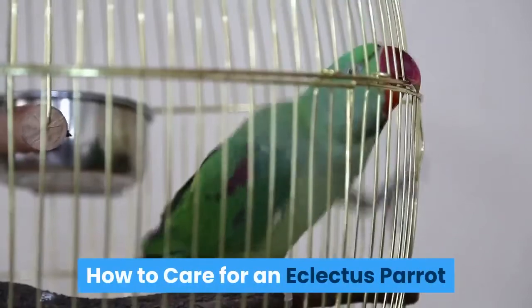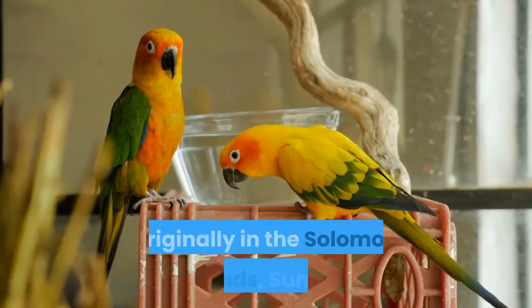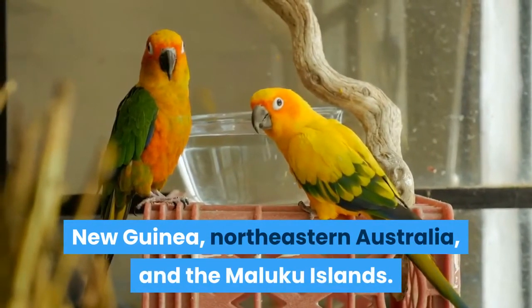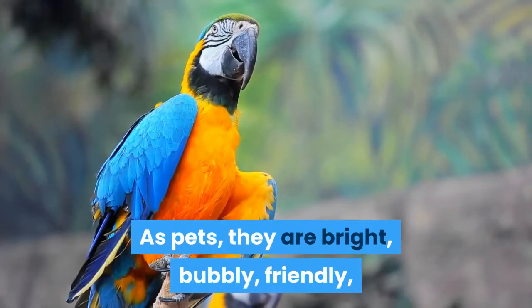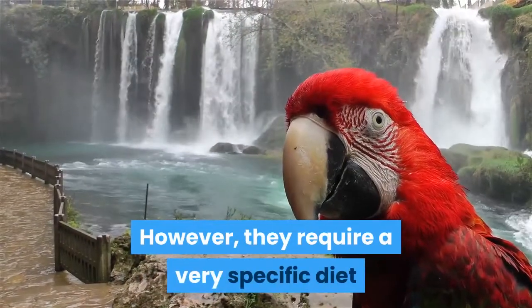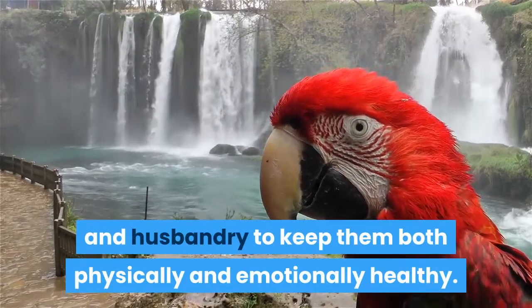How to care for an Eclectus parrot. Eclectus parrots are majestic parrots found originally in the Solomon Islands, Sumba, New Guinea, northeastern Australia, and the Maluku Islands. As pets, they are bright, bubbly, friendly, and intelligent companion animals. However, they require a very specific diet and husbandry to keep them both physically and emotionally healthy.